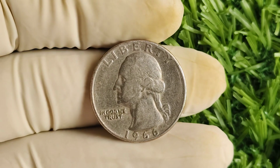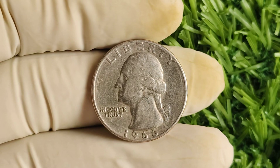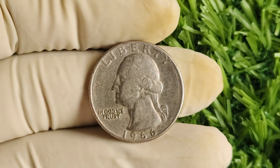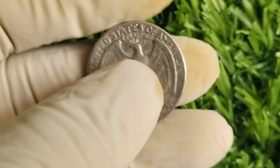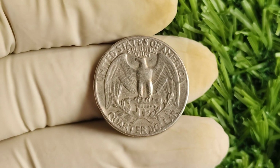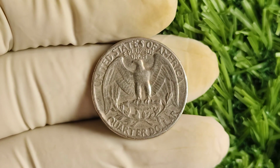Feel the weight. A standard quarter should weigh 5.67 grams. If it's way off, you could have something struck on the wrong metal. Finally, look for clash marks or signs of overstriking. If anything looks out of the ordinary, it's worth taking it to a coin shop or sending it in for grading. Right now, high-grade 1966 quarters can easily fetch hundreds to thousands of dollars.